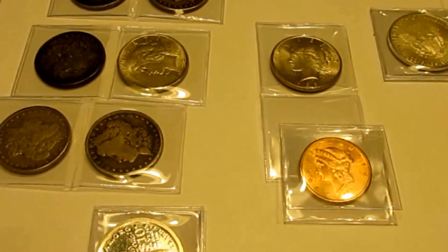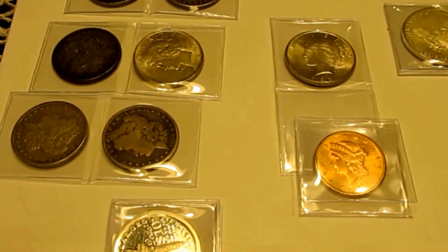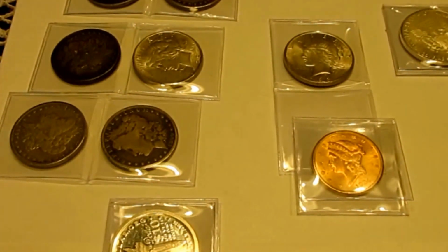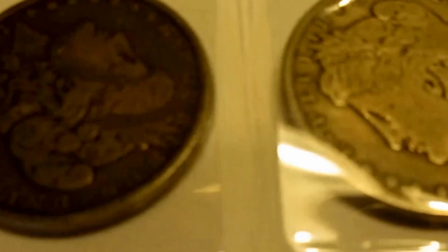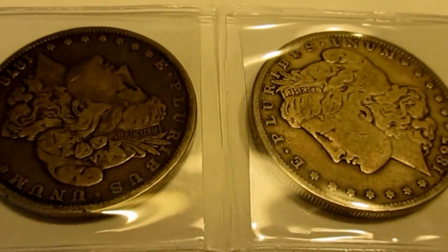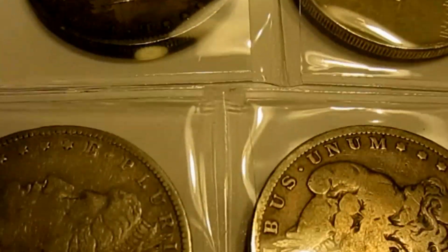And then this is all from a gentleman named Adam, who is a really super nice guy. He's a Lebanese Druze individual who has a check cashing service, and people come in and they sometimes have coins. So look at all these babies. No key dates in the Morgans, but I got these for $11 each, so why not? A couple Peace Dollars, a couple more Morgans.